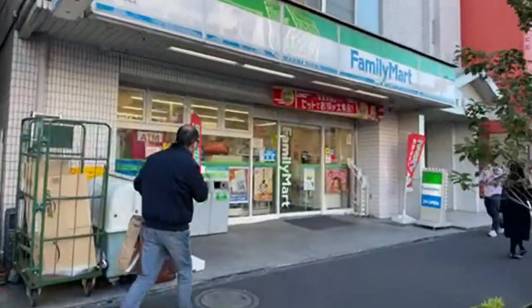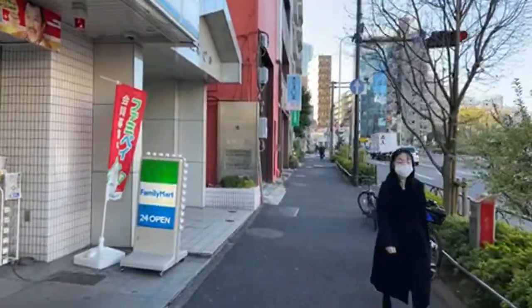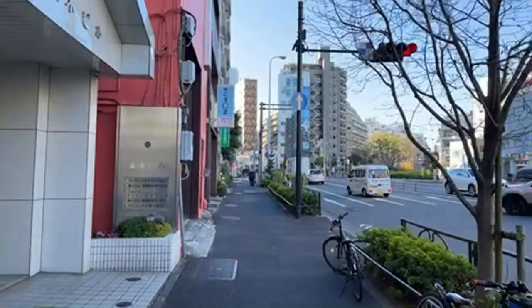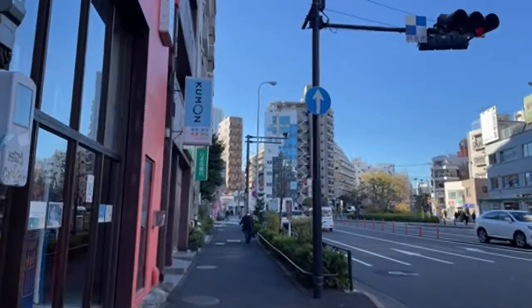Sorry about the wind. It's a little bit of a breeze here. I'm guessing that when we get to Shinjuku, the tall buildings are going to knock it down significantly. But there is a light breeze.